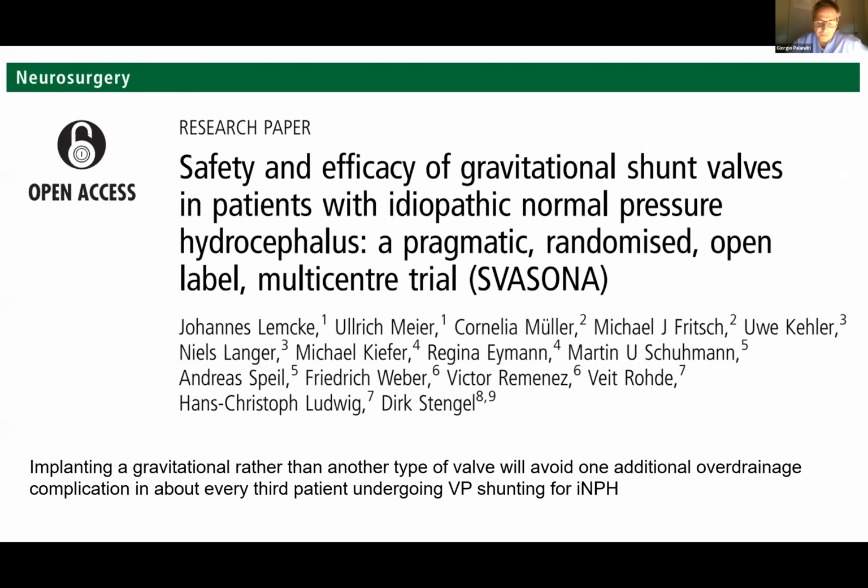And we come here to the Svazona study published in 2013 in Neurosurgery, in which they compare the safety and efficacy of gravitational shunt valves versus adjustable differential pressure valves in patients with iNPH. This is a multicenter trial, and the authors concluded that implanting a gravitational rather than another type of valve will avoid 1 additional overdrainage complication in about every 3rd patient undergoing shunt.